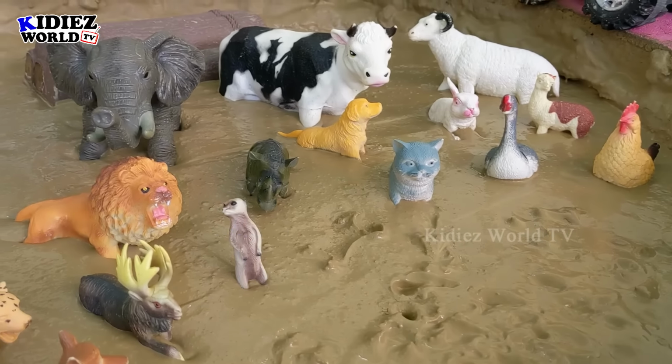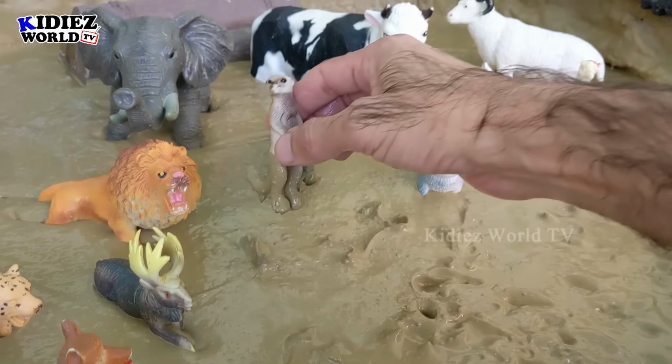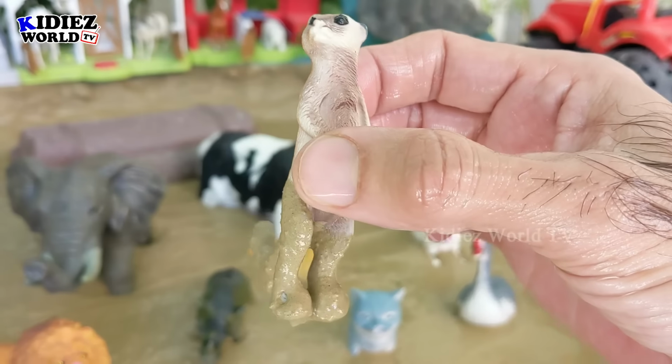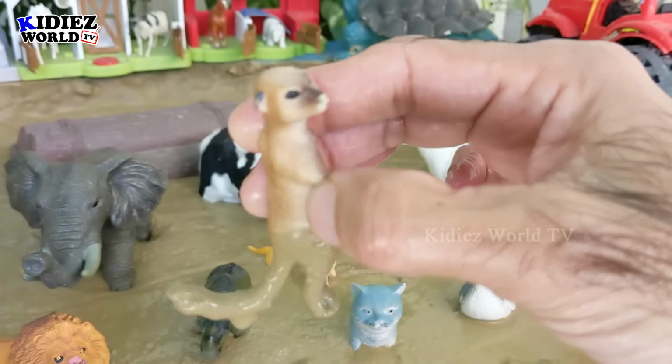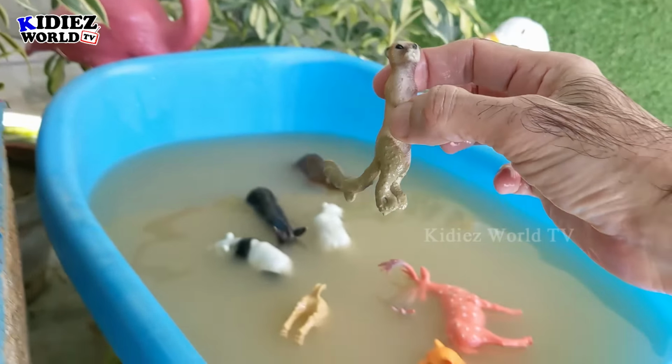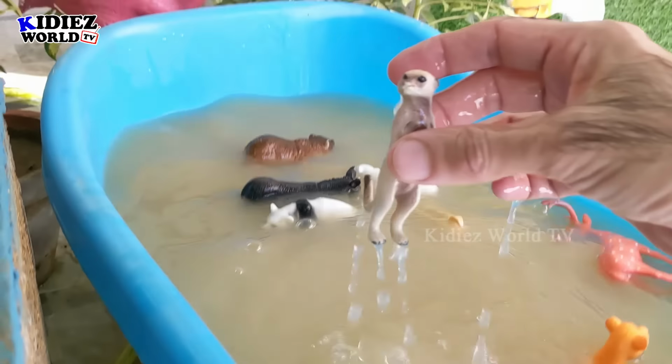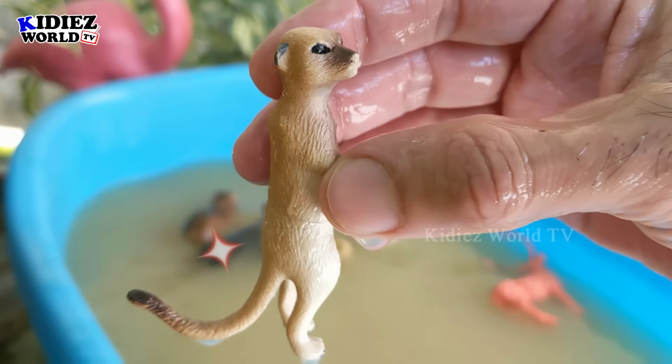And the next one. Let's go for this funny meerkat. A little but very funny. That's a wild animal, meerkat. Let's watch him. Here we go, meerkat.